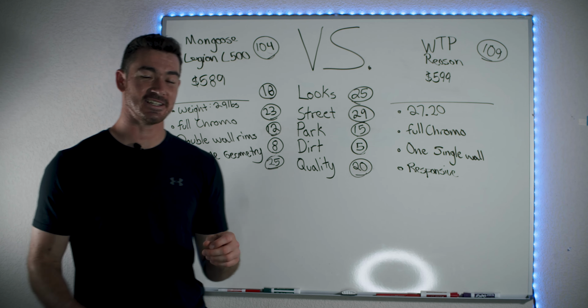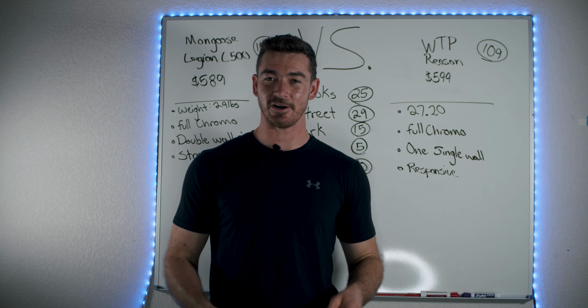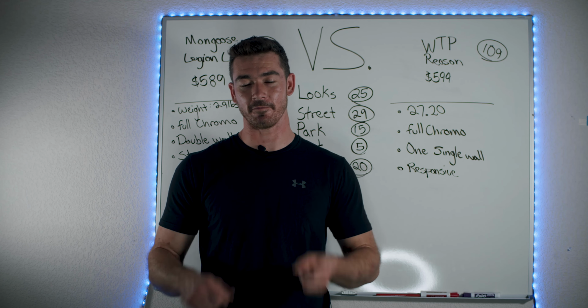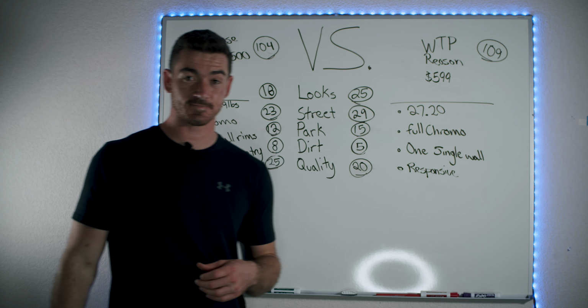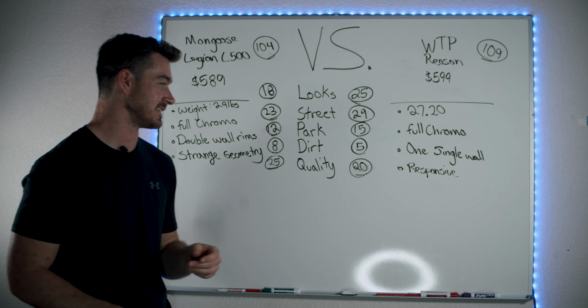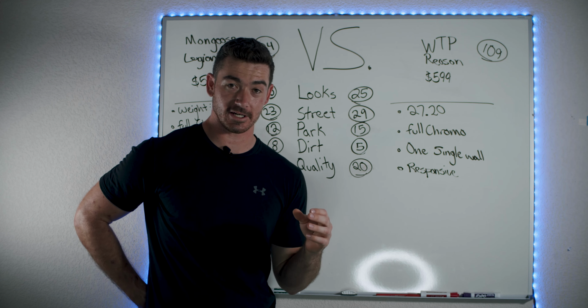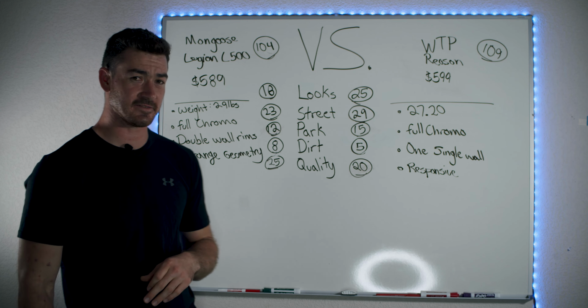However, the Legion does have gyro tabs, which is a step ahead of the Reason. They're ready to go. All you need to do is buy that gyro and run your cables, and you'll be good to go to have a gyro on the Legion. But when talking dirt, the Legion actually beat the Reason. Both of these bikes have freecoasters, and that makes them very good for street, but not very good for dirt.